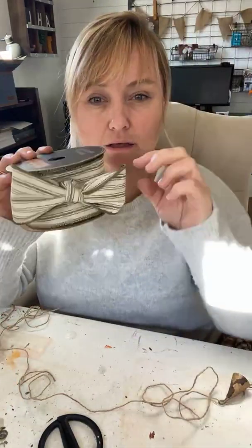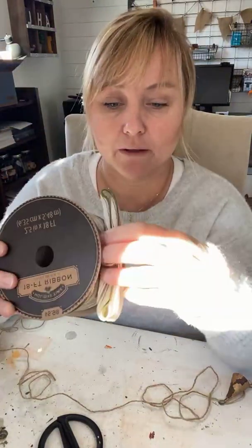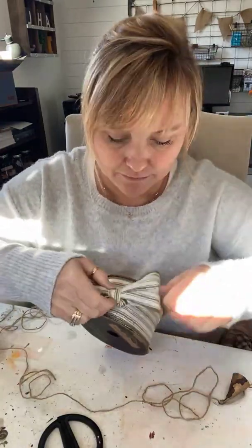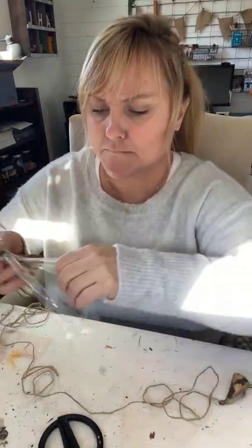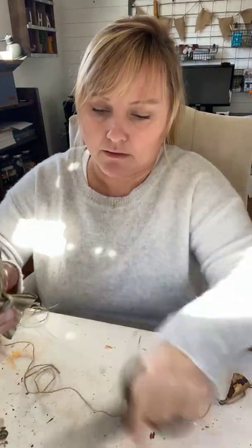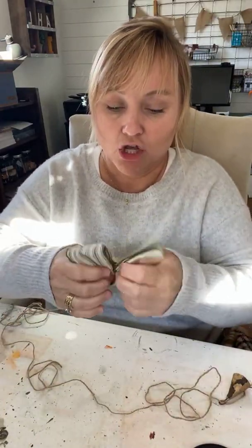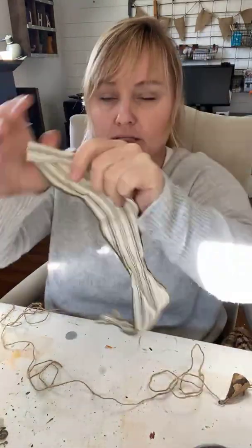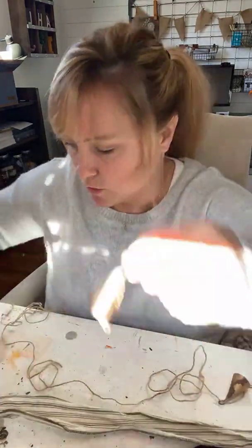So another idea is if you had like a ribbon or a thicker, I've got thicker rope over there, but let me just show you. Let me take this off. This should just come apart easily. There we go. So if you wanted to hang them from something like this, might not be a great example, but something thicker, then what I would recommend is taking your bell.